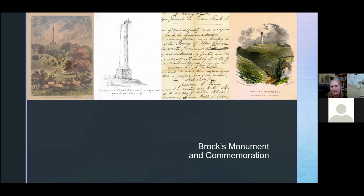And on October 16th, he was honored with a prominent funeral procession and was buried in one of the bastions at Fort George. The Americans at Fort Niagara fired a cannon salute, blank charges, to honor Brock and his aide-de-camp, Macdonell, who was also killed during the battle. And so a massive 40-meter Tuscan monument to Brock was erected by the province of Upper Canada in 1824. And both Brock and Macdonell were reinterred under that monument.